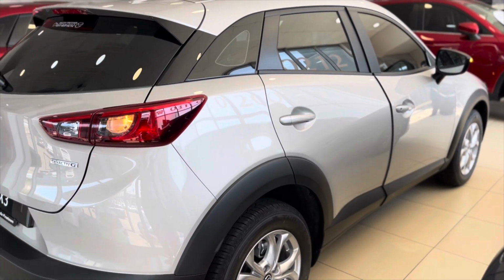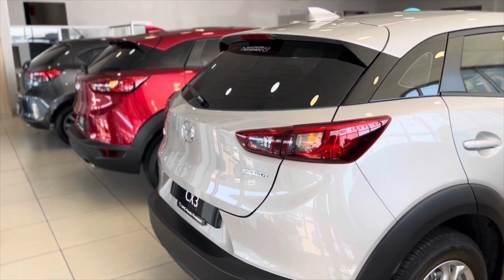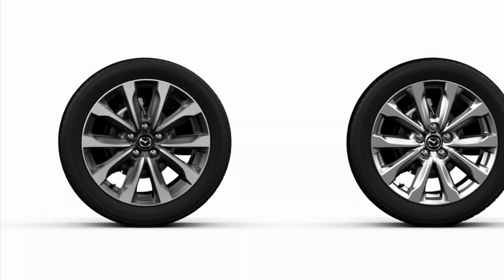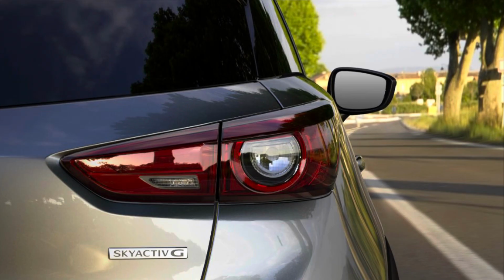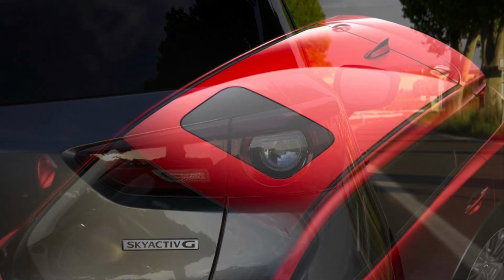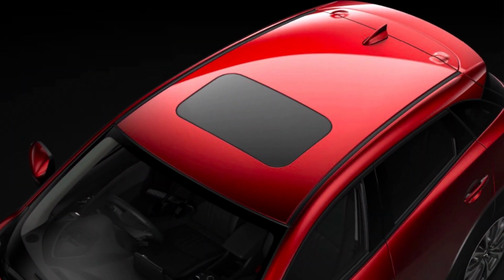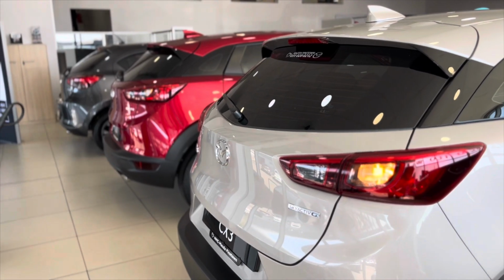What about the Individual model? Well, here, your 16-inch alloy wheels from your Dynamic gets upgraded to 18-inch alloy wheels. You get LED headlamps with daytime running lights and rear combination lamps. The Individual also gets a sunroof. So if you really want a sunroof in your CX-3, you need to get this Individual model. I'll tell you about the price just now.